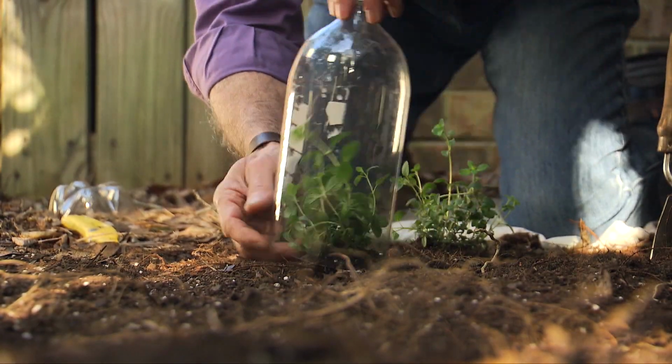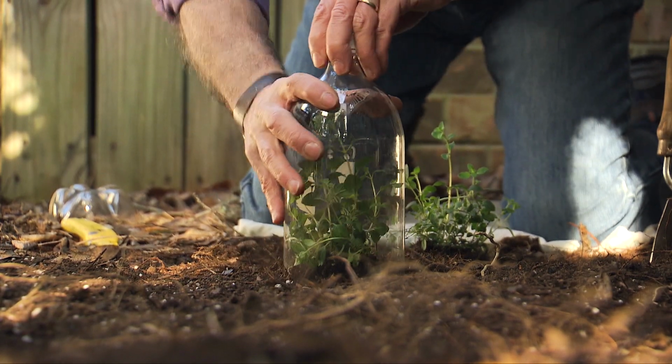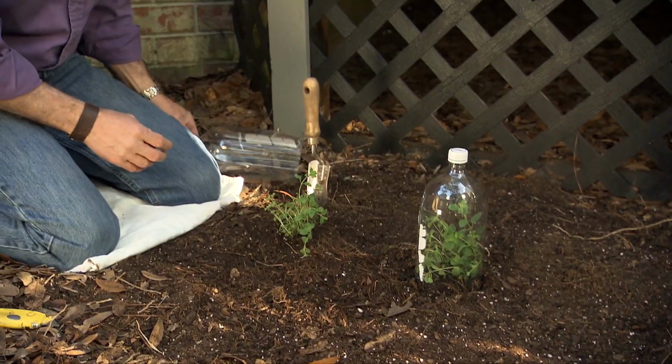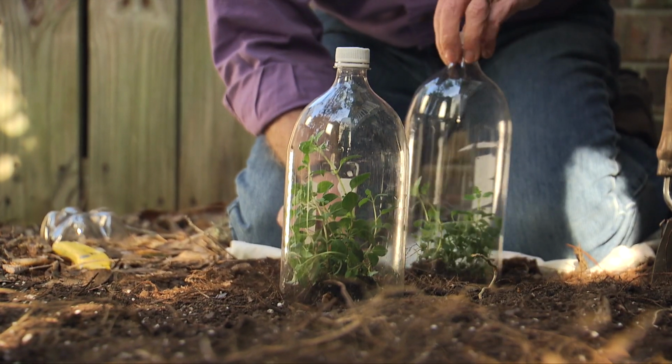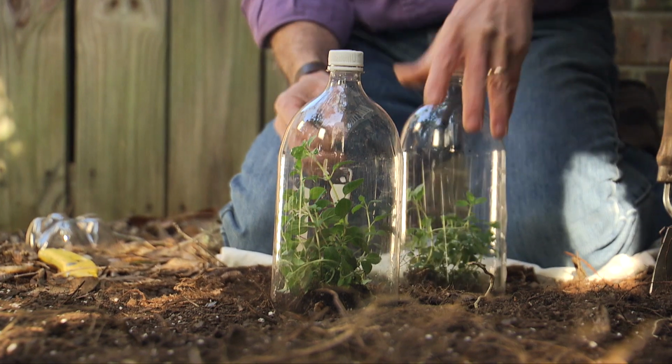So you just slip it over the plant. These happen to be herb plants. They're oregano. Here's a second bottle for this plant here. And again, just slice. It doesn't have to be that neat. Doesn't really matter. Slide it over. Beautiful. There you go. Little mini greenhouse.